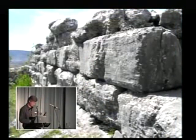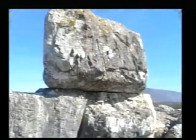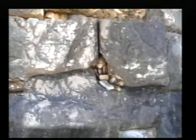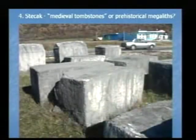A few more photos. The walls. Peru, Mexico, Egypt, Easter Island, Bosnia. More angles. Number 4, that was rather quick.